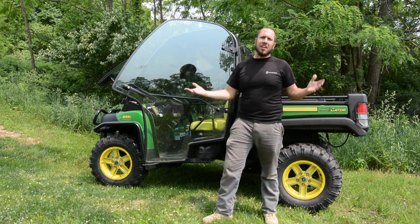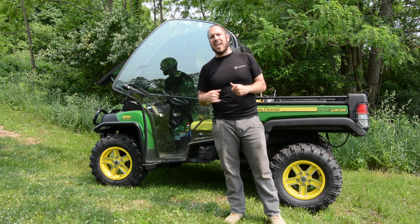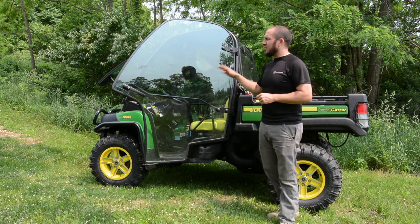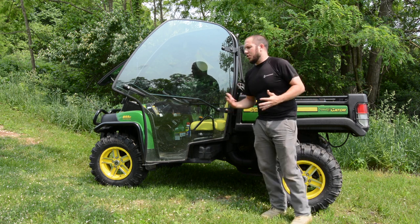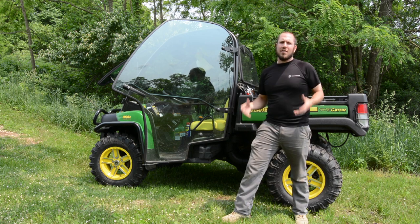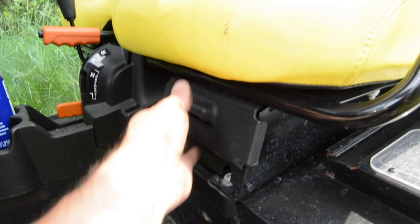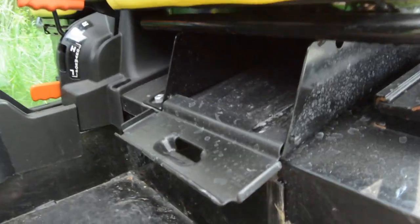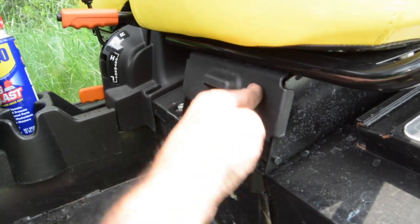Another thing, the second thing that I don't like is there's virtually no storage space in the cab of the Gator. So I love the glass. I love the windshield and all of those things. You know, you love the power steering, all the great features of it, but it doesn't even have so much as a little glove box. There is a little compartment underneath the seat, but it really doesn't offer all that much storage room. So that's another thing that I don't like about it.